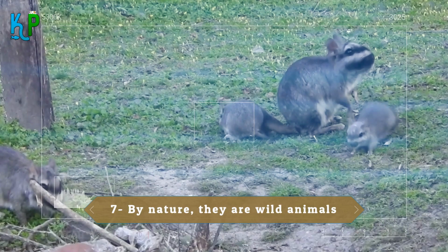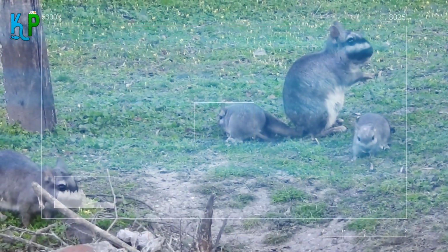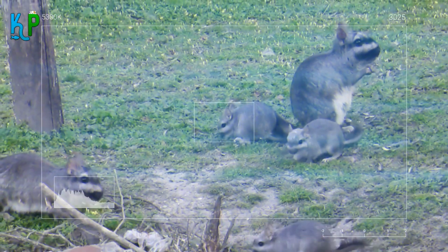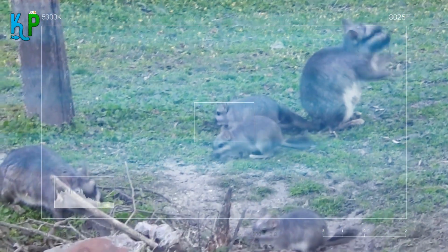7. By nature, they are wild animals. Therefore, when you bring them home as pets, you will notice that they take a long time to get adjusted to the petting and pampering. Also, you should respect their character and keep them in a place that is big enough that gives them the freedom to move and climb about.